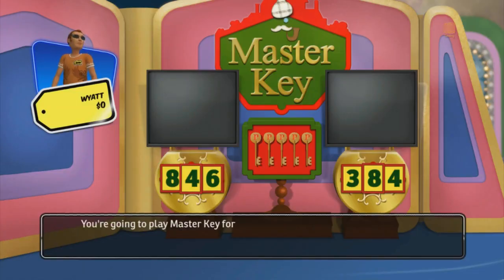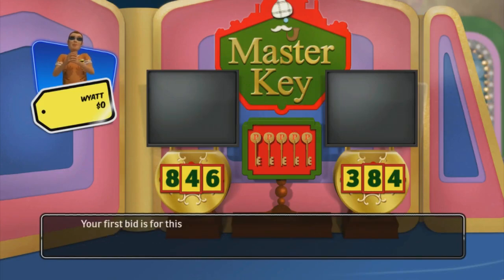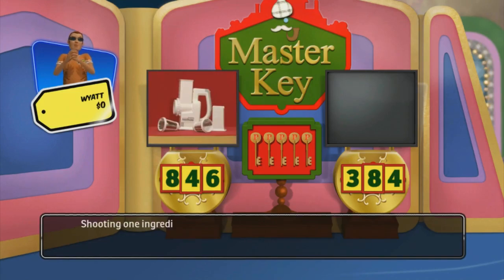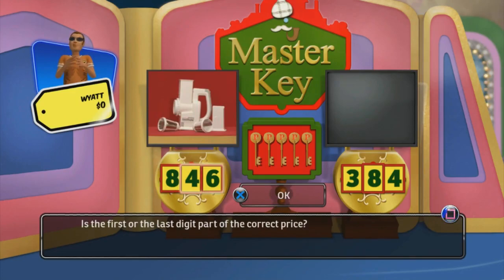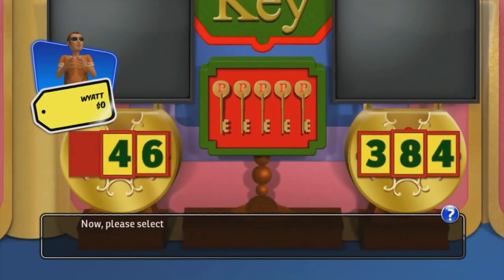You're going to play Master Key for a chance to win $25,000. Your first bid is for this item. Shooting one ingredient after another is easy with the salad slicer. Is the first or the last digit part of the correct price? You are right! Now, please select a key.